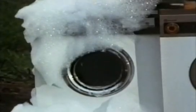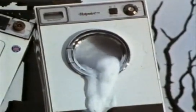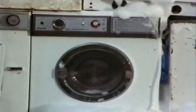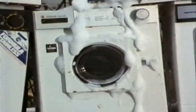I hate today's disposable way of making things in all sorts of ways, but I can't help admire the ingenuity of the modern washing machine. I hope I've managed to convey some of my enthusiasm for these ingenious contraptions.